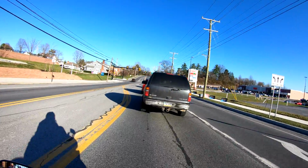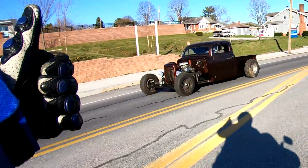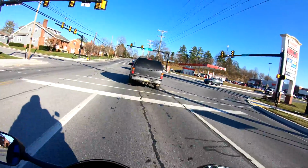Look at this thing coming here. That thing's badass. Yeah, give that guy a thumbs up. That's nice. Hell yeah. Little rat rod.